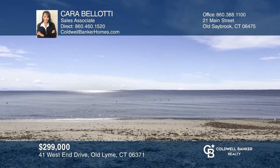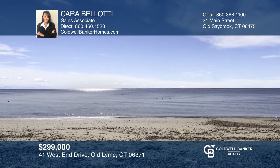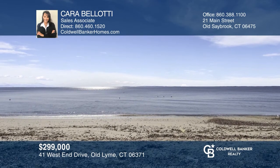This home also offers phenomenal income potential. Buy your dream home today by calling Kara Bellotti.